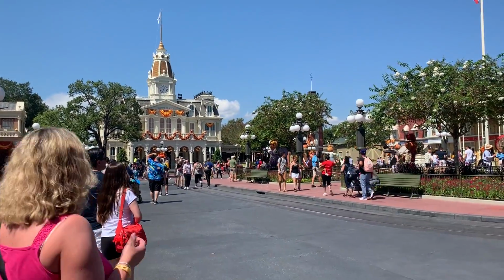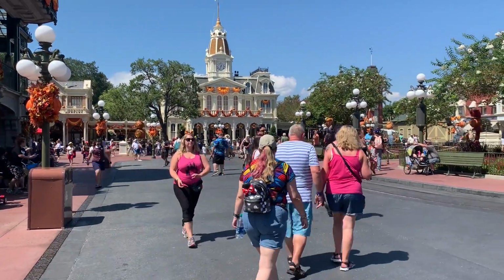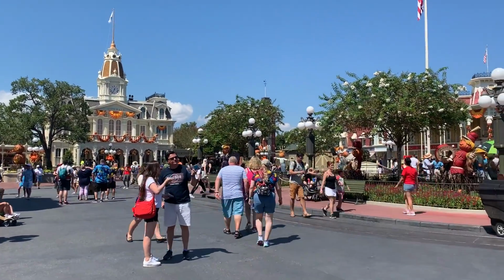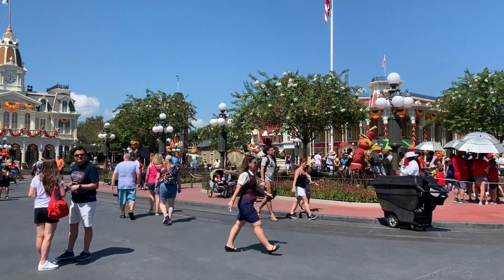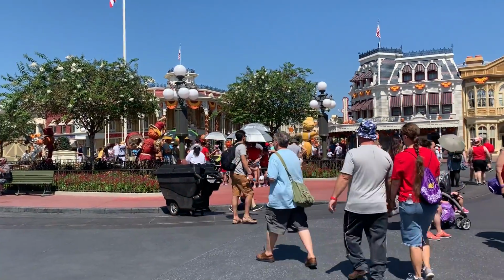So when you first enter Main Street USA, after you cross under the train station, you are in Town Square. On the left, you've got the Chamber of Commerce, which is package pickup, and City Hall, which is guest relations. You've also got bathrooms over there. That's very important to me. And the fire station, which is where you can check in for Sorcerers of the Magic Kingdom.